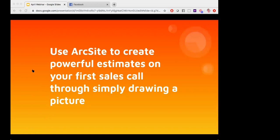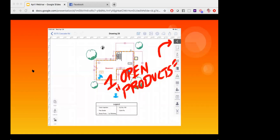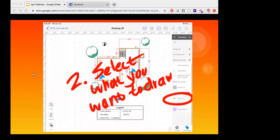You can use our software to create powerful estimates on your first sales call through simply drawing a picture. Here's how you do it, folks. First off, once you're inside a drawing, you open up products. That is above the select tool on the right. It's a little arrow pointing to the left. That will open up a fully customizable list of products and services that your company offers that your salespeople can simply draw in.